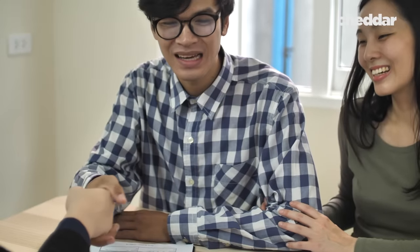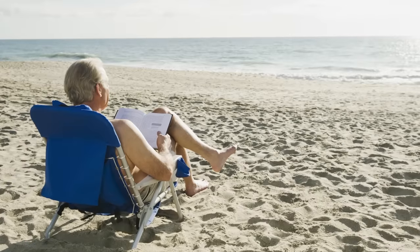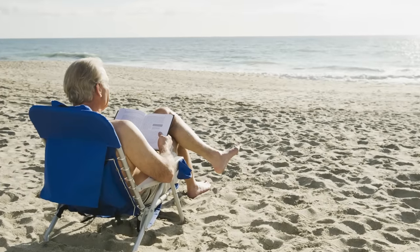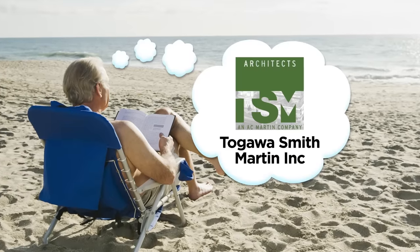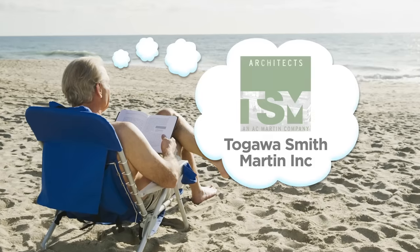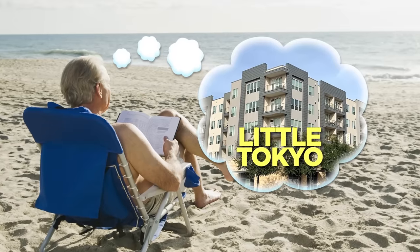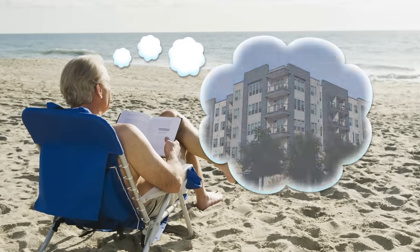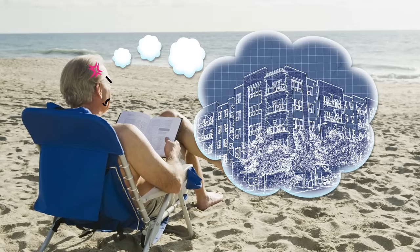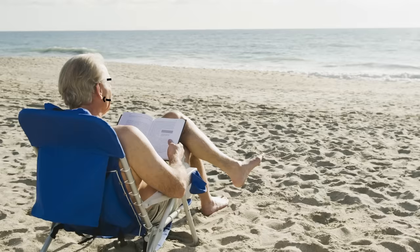So with that in mind, let's head to Hawaii. LA architect Tim Smith was on vacation. His company, Tagawa Smith Martin Inc., was working on a project for the city of Los Angeles on a possible 100-unit affordable housing high-rise in Little Tokyo that had been going nowhere. It was a thorn in his side. Smith said that they could never even get to the stage of penciling it out. So he was taking a well-deserved break in Hawaii.